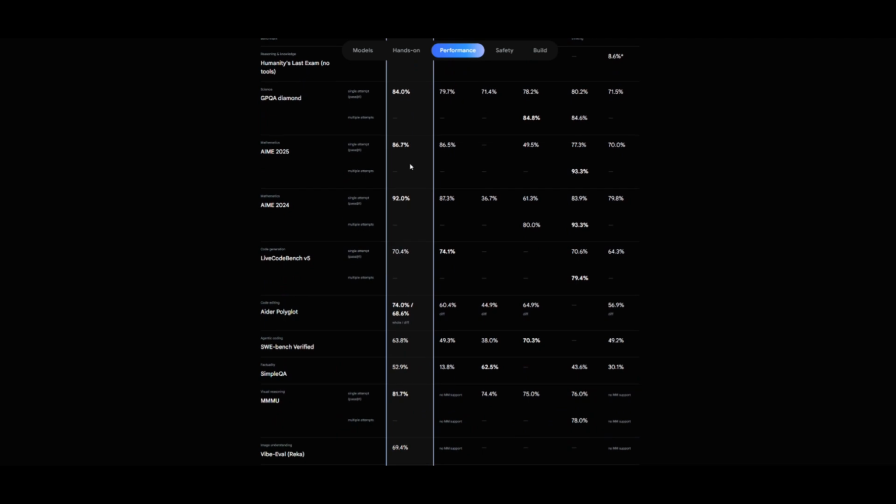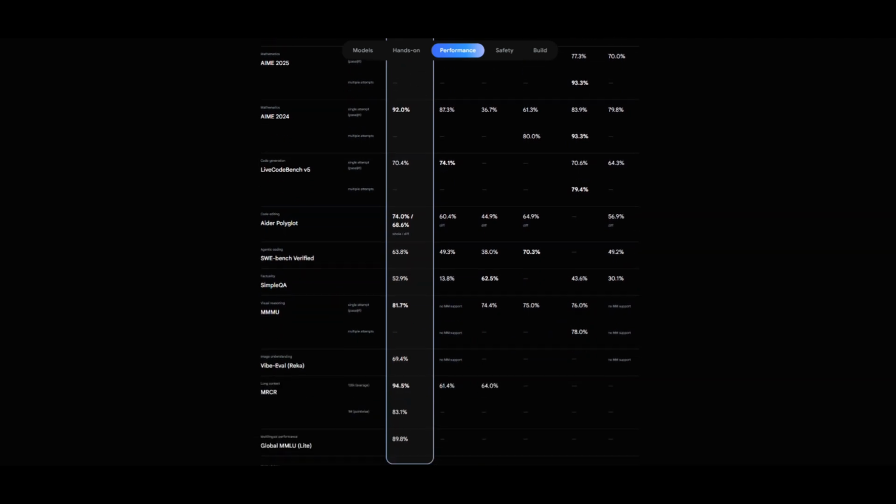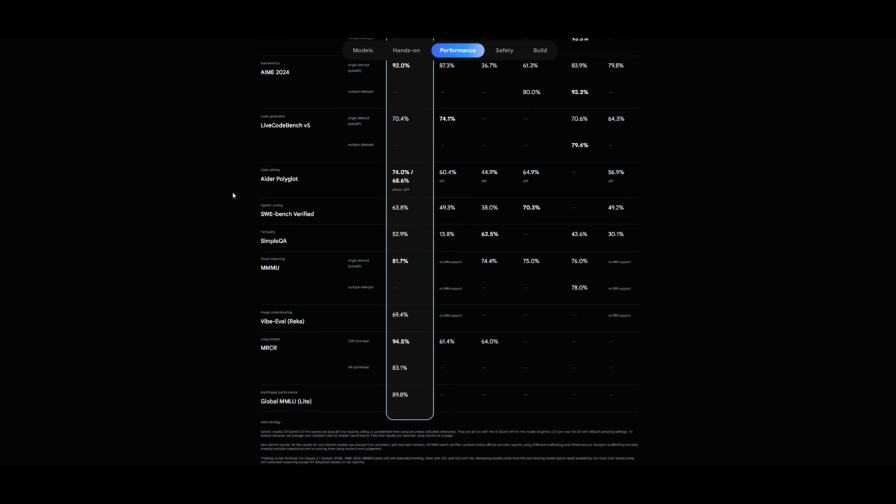You can see in almost every category it is packing a punch in terms of its performance, and in particular with coding, it actually does a really great job in almost every benchmark.